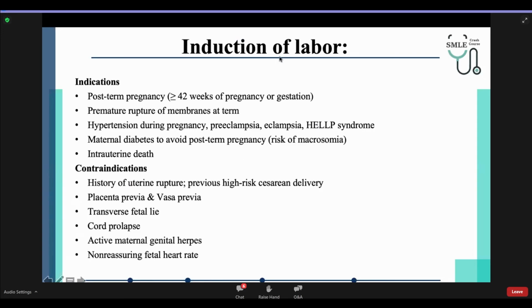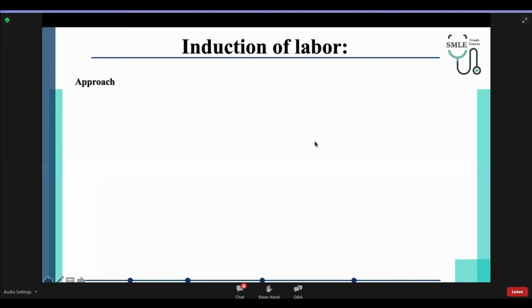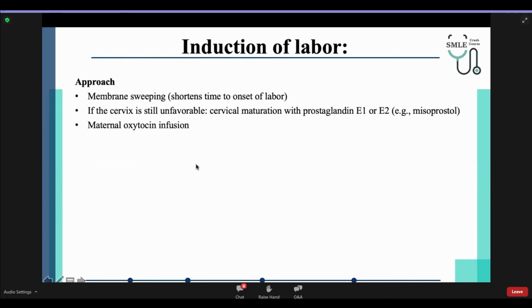Induction of labor means going into vaginal delivery. We are inducing vaginal delivery. So just a quick approach. How do we do this? We have something called membrane sweeping. It's like you sweep the membranes in order for them to rupture, and if they rupture, they can induce the labor.